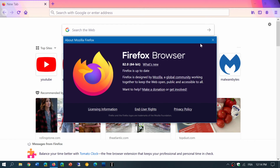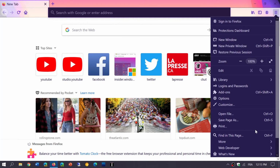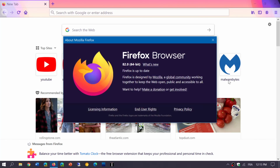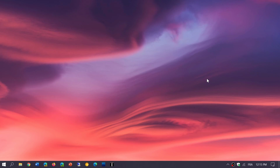Once again, all you have to do is simply open Firefox, go on to the upper right in the three horizontal lines, go down to Help, and go to About Firefox. It should update automatically. And if you don't do it, well, usually most of the time Firefox updates by itself when something new happens, when there's a new version or new updates.